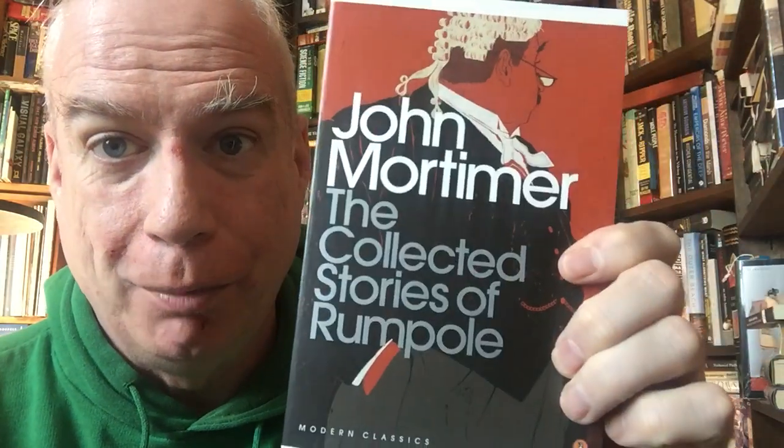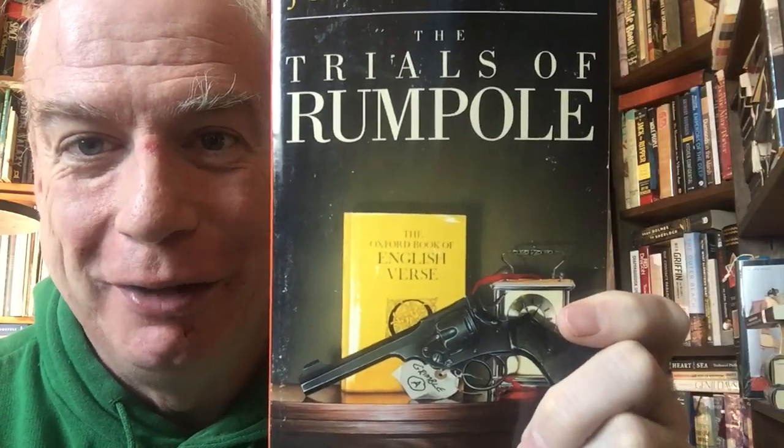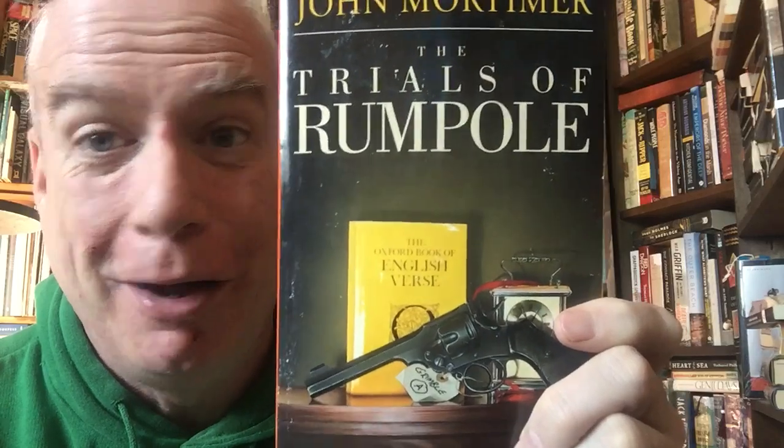Okay, now we're going to make up some time here. Fantastic. Because now we have a stack of the same thing. We have a stack of Rumpole of the Bailey, a great old creation of John Mortimer. So we have the collected stories of Rumpole in this Penguin Classic, the modern classic. Then we have the Trials of Rumpole, with these great old covers. So you have the gun, you have the portmanteau clock, you have the Oxford Book of English Verse, and then we have the modern hardcovers that Mortimer did once a year, very late in his life.